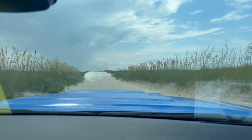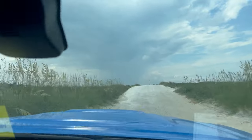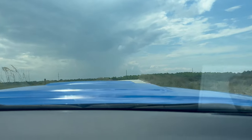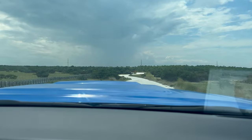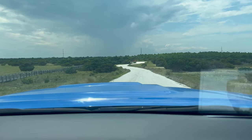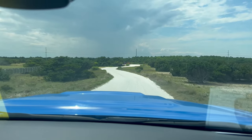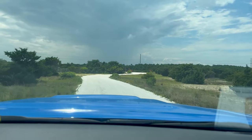You don't want to get stuck in that. Also, turn traction control off. I just did not, and if you don't turn it off, you're gonna be fighting with it, and it's annoying. That's why we stopped there for a little bit. If you heard that, it kind of cut out because traction control was like, why are we slipping? Well, we're in sand, Toyota. So yeah, the TRD Sport versus the sand. Yeah, I think the TRD Sport won.